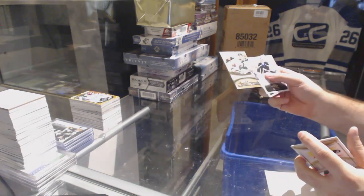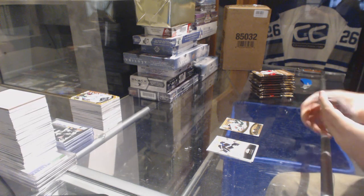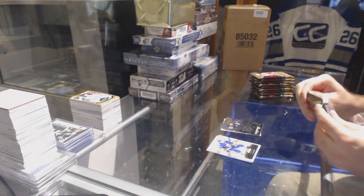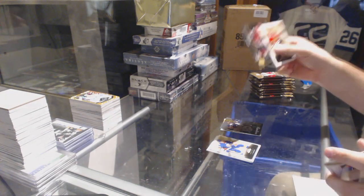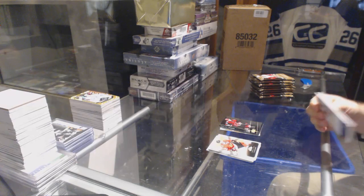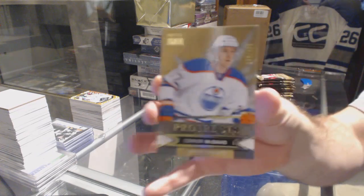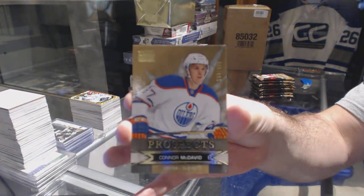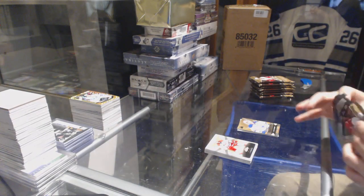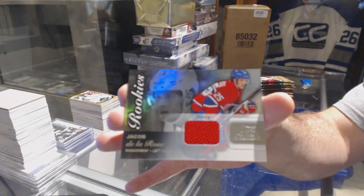We've got for the Wild, Gabriel Dumont... Karlsson, dual rookie numbered to 399. Showcase rookies of Eichel for the Buffalo Sabres. Max Domi for the Coyotes, Metal Universe. We've got a Prospects rookie numbered to 499 of McDavid for the Oilers. Connor McDavid for the Oilers. That's a pretty cool card. For the Montreal Canadiens, rookie jersey, Jacob de la Rose.